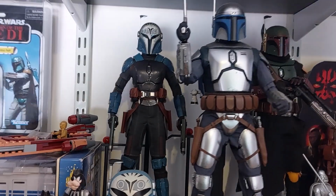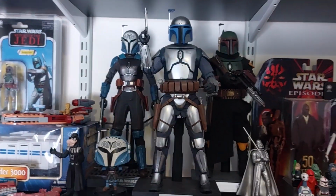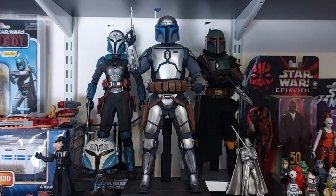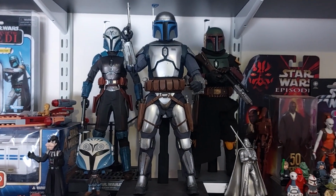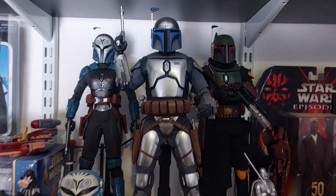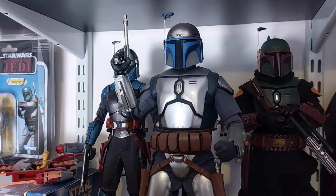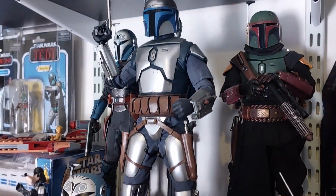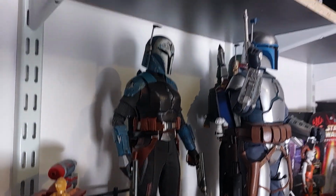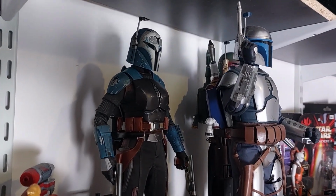Then going along, we've got some of my Hot Toys. So I'm a big Mandalorian fan. I love the Mandos. I'm not going to collect loads of the Star Wars Hot Toys, but these are just some. Like I love Django. I grew up with Django more, so I really love it. It's just beautiful, and I love Bo-Katan. Bo-Katan is up there as one of my favorite Star Wars characters.